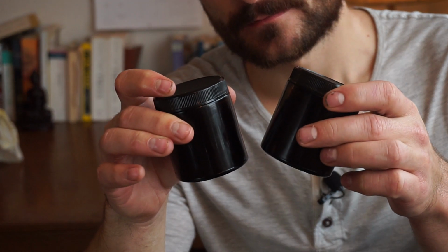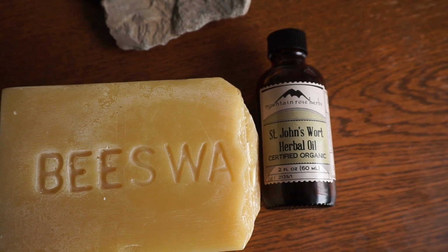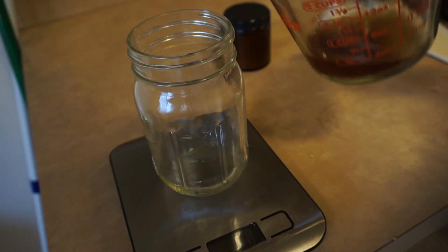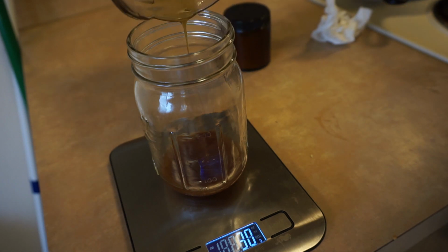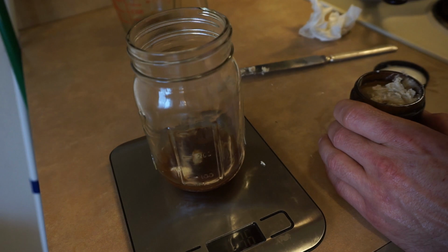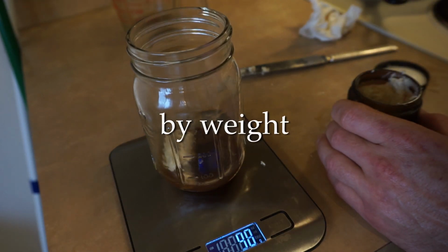Here's how you make St. John's wort lip balm. Procure St. John's wort oil and beeswax. Heat water in a pot. Place St. John's wort oil and beeswax into a glass container using a 3-to-1 ratio of oil to beeswax. That's 3 times the amount of oil as beeswax.